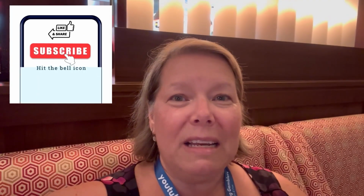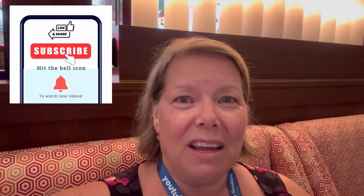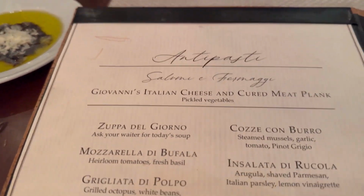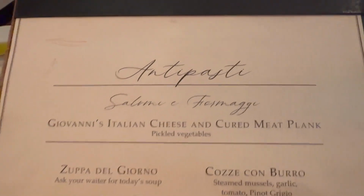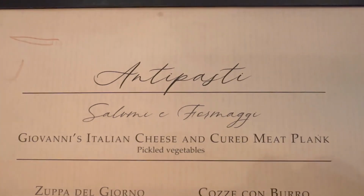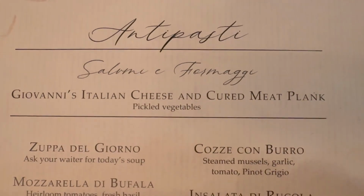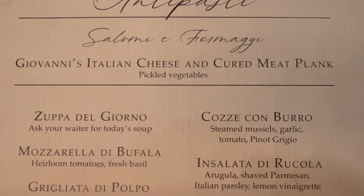Hello, John. Hello, Joyce. John and I are on the Royal Caribbean Independence of the Seas, and we are having dinner at the specialty restaurant Giovanni's, and we're going to share the experience with you. First, I'll show you the menu, and I'm going to go slow. But if you'd like to see it for longer, you can always pause your device.